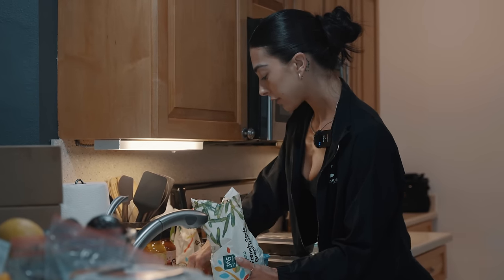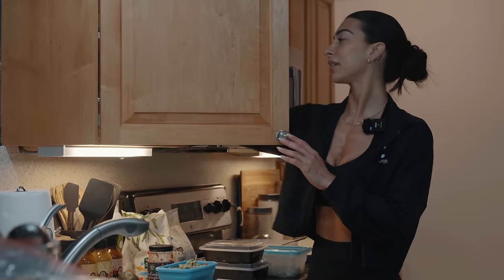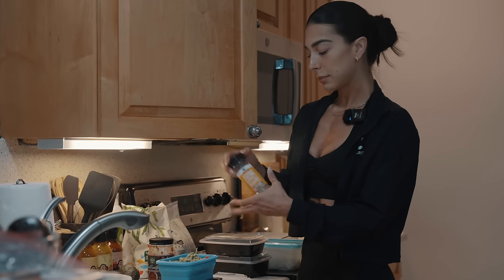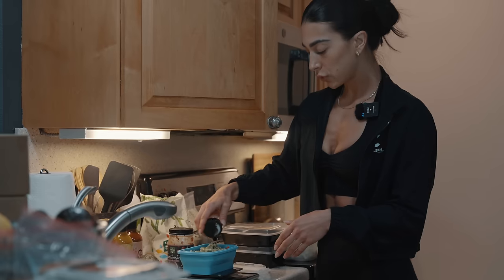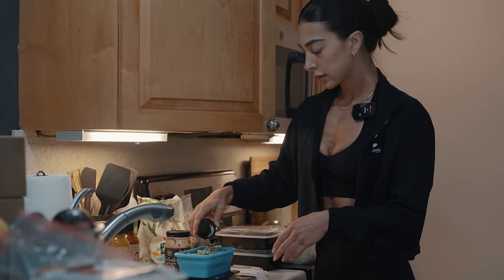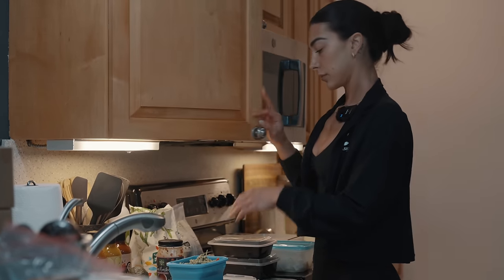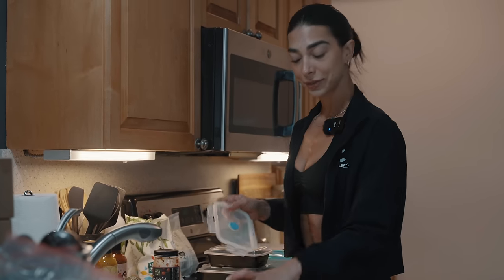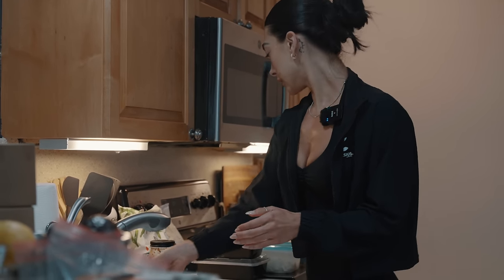I also have my specific toppings for every meal. So with that meal, I'm gonna do everything but the bagel seasoning. I just feel like it works so well with the rice. And salt. That's it. That's the pre-workout meal that we're gonna eat in a minute.